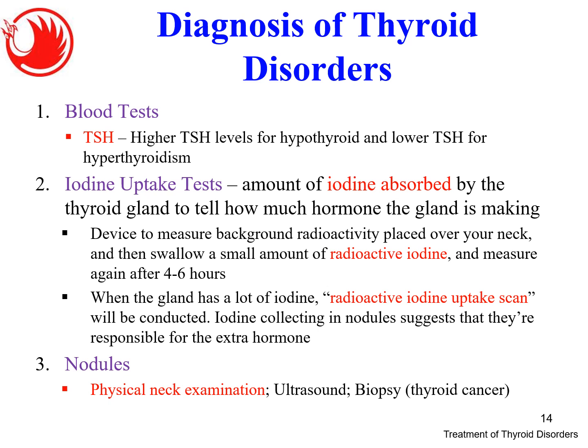Next is the iodine uptake test. This tests how much iodine is being absorbed by the thyroid gland. Because iodine is needed to make and release T3 and T4 from the thyroid gland, you can tell how much hormone the gland is making. How they do the test is they have a device to measure background radioactivity placed over your neck, then let you swallow a small amount of radioactive iodine and measure again after 4 to 6 hours. When the gland has a lot of iodine, the radioactive iodine will be taken up and picked up by the scan. Iodine collecting in nodules suggests that they are responsible for the extra hormone. So based on this, they know the amount of thyroid hormone that you have in your thyroid gland.